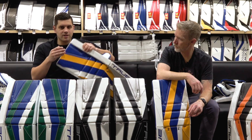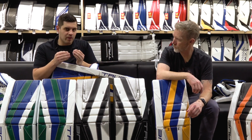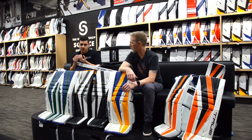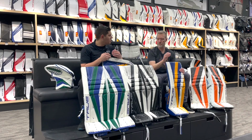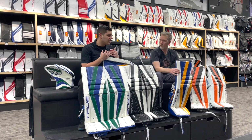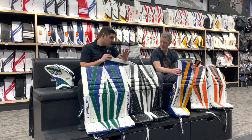Having that thinner thigh rise allows that dominant leg still to come in front without the pads binding and smacking into each other. So it's allowing less pad interference. Correct. Especially as you're pushing around in a lower, deeper stance. That's where you're going to find its biggest benefit. So that's one of the key features.